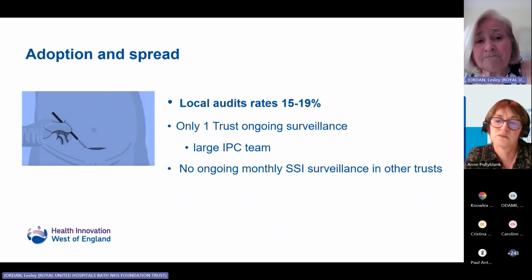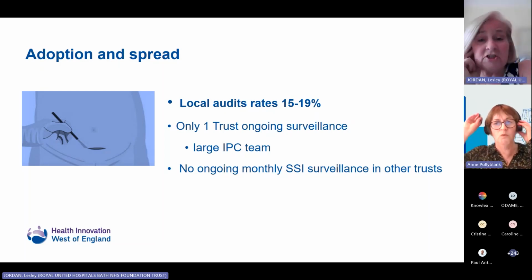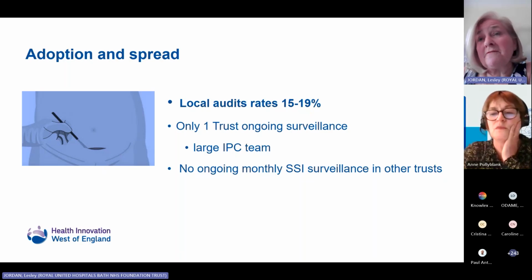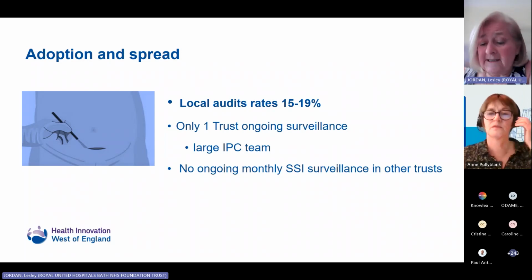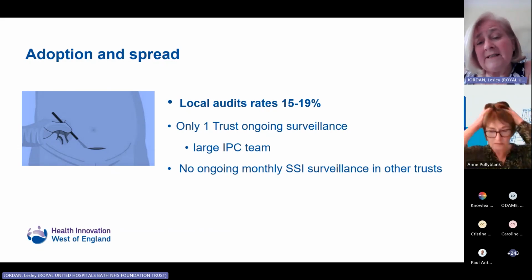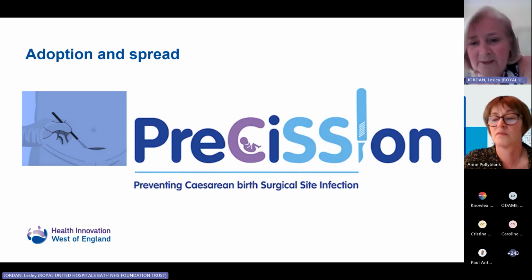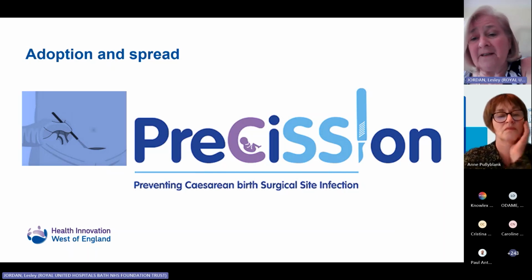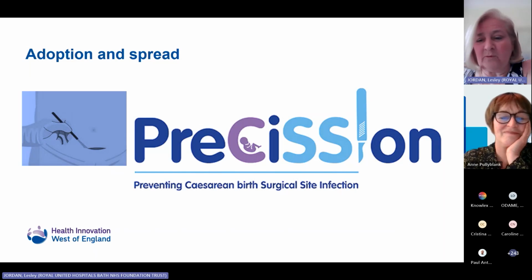So again, as I said, it is not mandated for surgical site infection rates to be monitored routinely. One trust in our region was doing that because they have a large, fantastic infection control team that do continuous surveillance. But in the other units, there was no ongoing monthly surveillance. There were local spot audits in each of the trusts, and rates of around 15 to 19% were reported. So thereby, PreciSSIon 2 was born, so to speak, and our fantastic comms team came up with this lovely logo amended from PreciSSIon 1 with a nice big C and the baby there, which we all love.